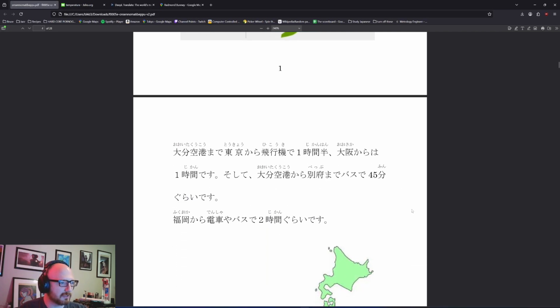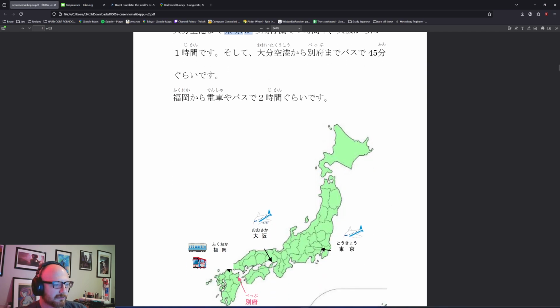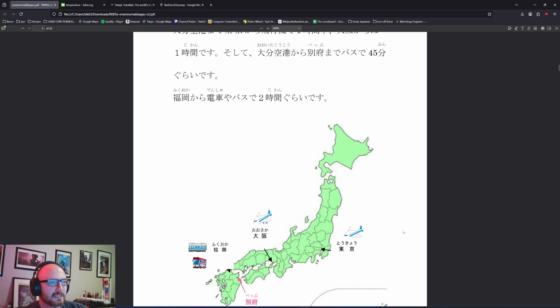Okay, so they're writing it this way. Oita Airport made Tokyo kara hikoki de. So, a plane from. This is actually kind of fun. I'm used to these being reversed, the kara here and then made after it, but they did the made first. So we're talking about the Oita Airport. Down here there's Osaka. Fukuoka. So they're describing different ways that you can get here.